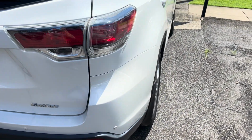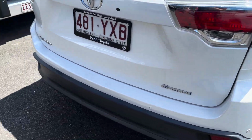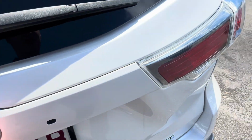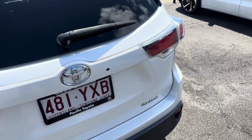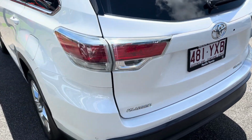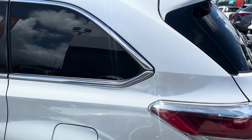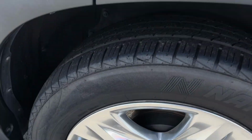If you are reversing and you do get too close to anything, they'll start beeping. And you do have your reverse camera that sits under there that you'll be able to see out of as well from the inside. All right, I'll jump into the left-hand side of the car and then come back through the back in a second. Obviously through here, it's all nice and clean.